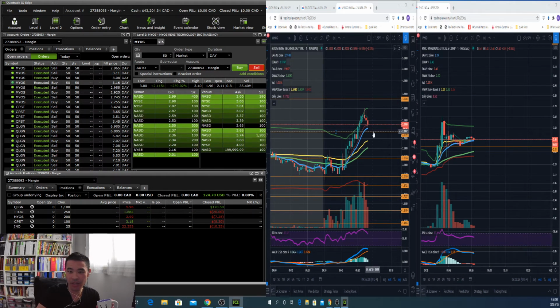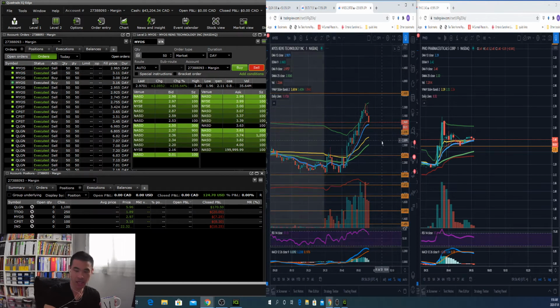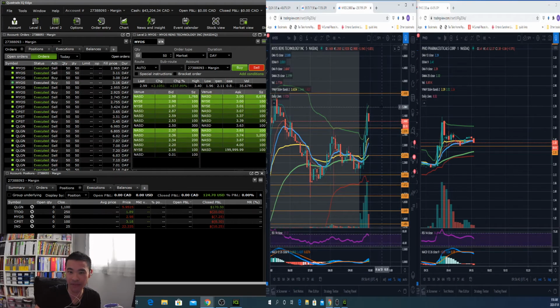So now I'm gonna be looking to buy around, actually I don't know if I wanna buy, right? Because we see a big rejection here right off the 40 cent mark. Let's look at the 5 minute setup. On the 5 minute, it needs to break 332 to show any real strength.